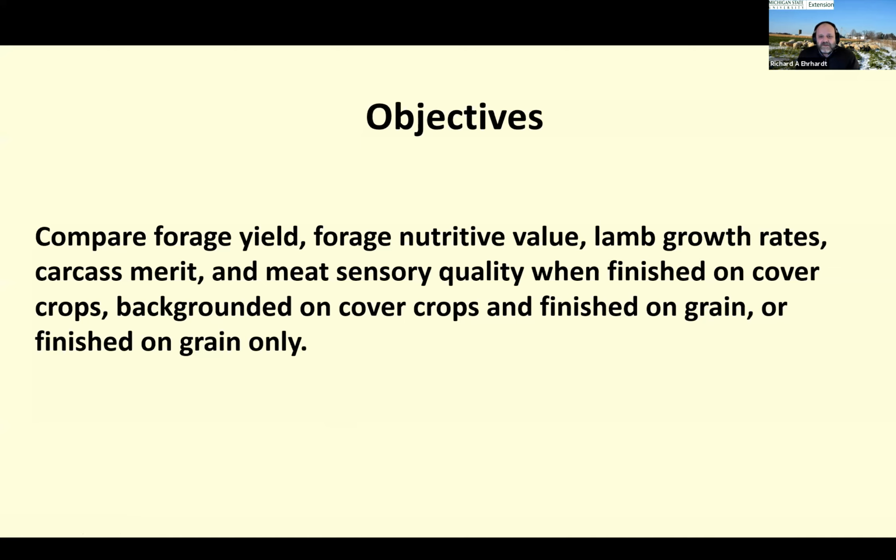So we wanted to compare the yield, the nutritional value of these crops, lamb growth rates, and their carcass merit. And hopefully in the future we're going to do some sensory evaluation of the meat we've harvested from these lambs. The problem is the pandemic has kept us from doing that, but we'll get that done in the next year. So what we're comparing, I'll show you the treatments in a minute, is 2 types of cover crops, a diverse mix and a brassica dominant mix. We kept them on those crops the whole rearing period. Then we had another treatment that was brassica cover crop followed by grain for 4 weeks. And then the last treatment was just grain only as our control.